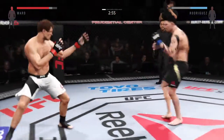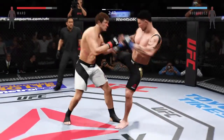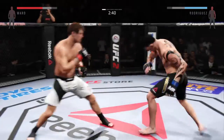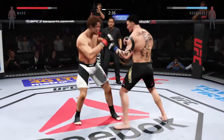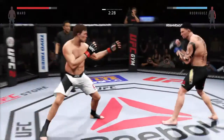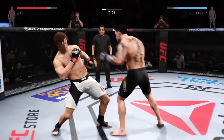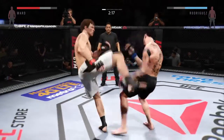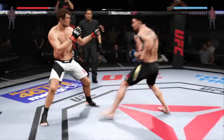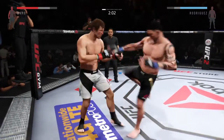Big left hand. That huge kick to the body was blocked. Great job landing a series of punches. Bulldog gets caught with a kick. Joe, we're really starting to see the accumulation of those body shots and the damage done. Absolutely. You could hear that one, Joe. Yeah, he got hurt. Back and forth. Man, that jab's really effective. Oh, head kick.